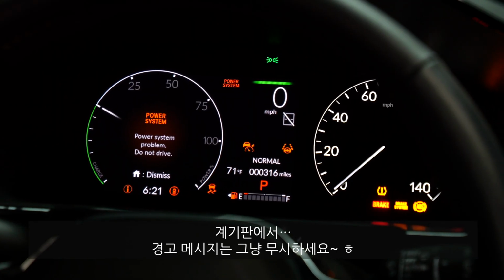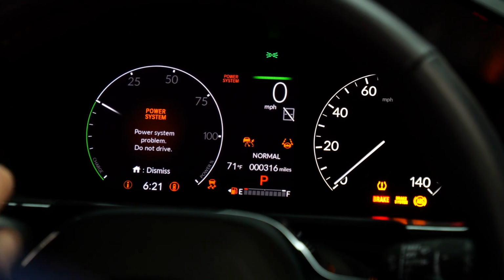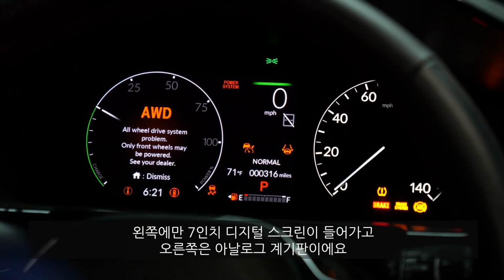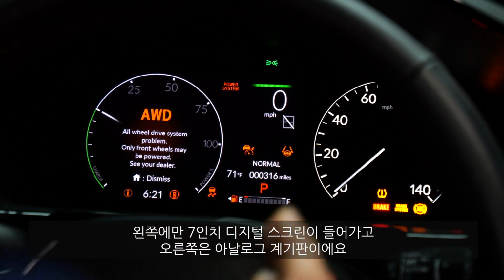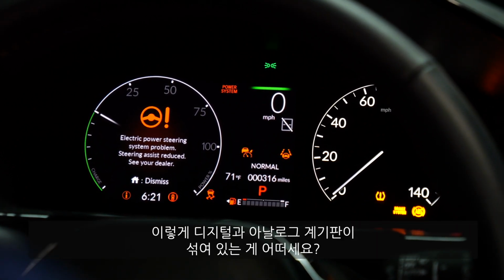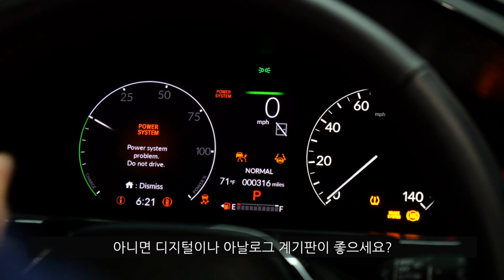Instruments, ignore the warning messages. There's a static car here and it's also plugged in basically, so it doesn't lose power. Left side, just a small left side, is a digital 7-inch screen. Right side, a classic analog gauge. And why not have this mix? What do you think about it? Would you rather have it all the way digital or all the way analog, or this mix?